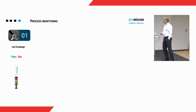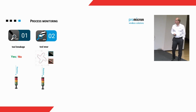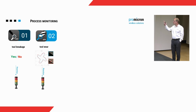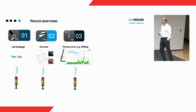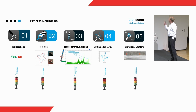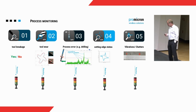So, process monitoring, tool breakage, tool wear, which we can see. So easy yes and no decisions, more complicated decisions on tool wear. Process errors, which one was good, which one was not so good. Spike KPIs based on the individual cutting edge status. And then using the spike KPIs, for instance, for vibration and chatters.